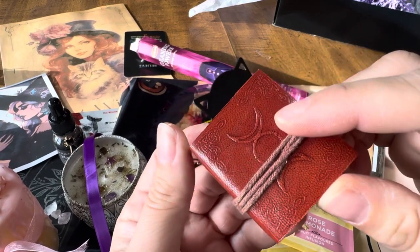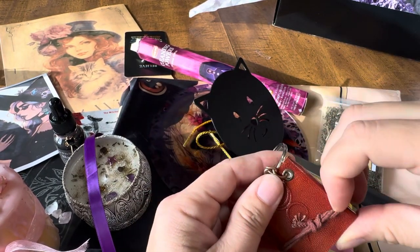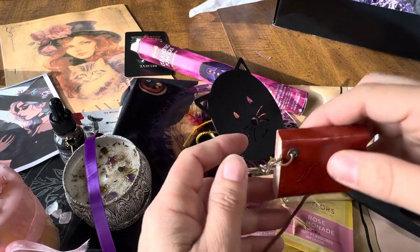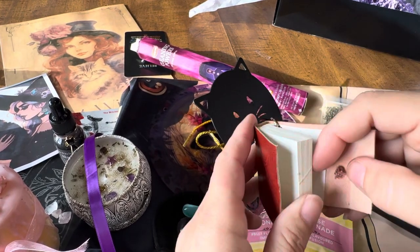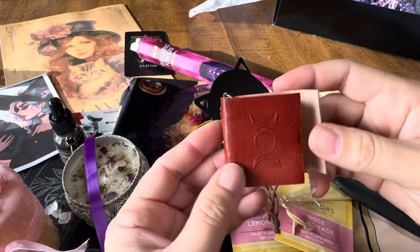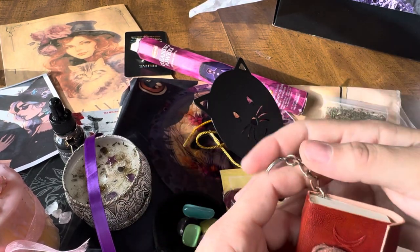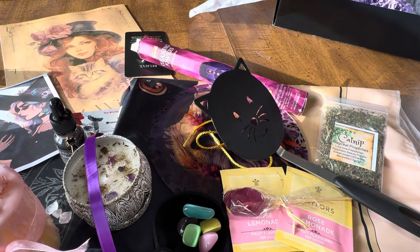But anywho, it has the triple moon on it. I'm just gonna like slide this one off. Oh, it's part of it. Okay. So that one is part of it. And it's a freaking mini BOS. Are you kidding me right now? Like, that's so freaking adorable. And then you would wrap this back around. What? I'm gonna cut this black string off though. I'm gonna cut this one off.